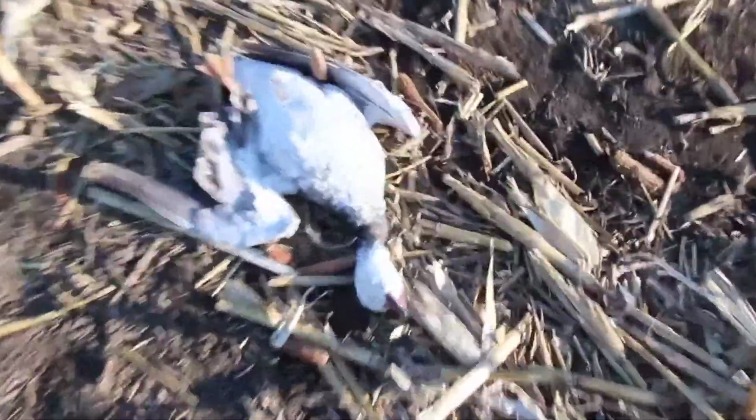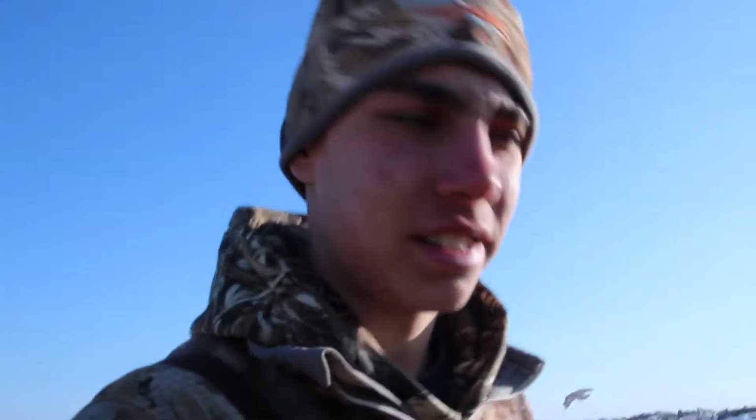Okay. Oh, nice blue here, guys. Any bands? No bands. Sweet. That was a nice little bird. This is our seventh bird on the day.